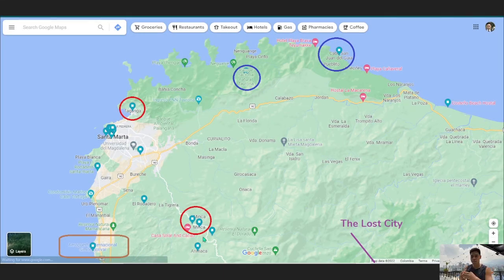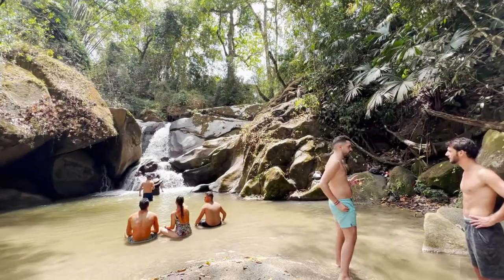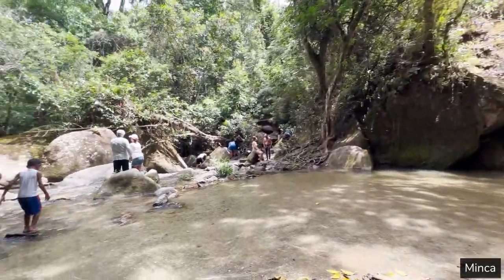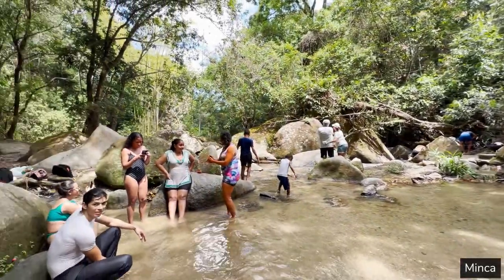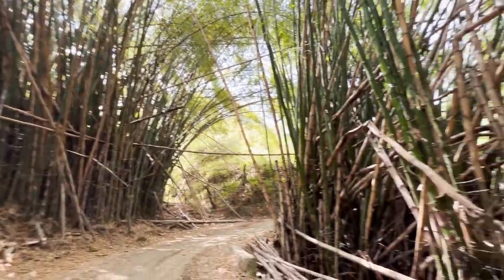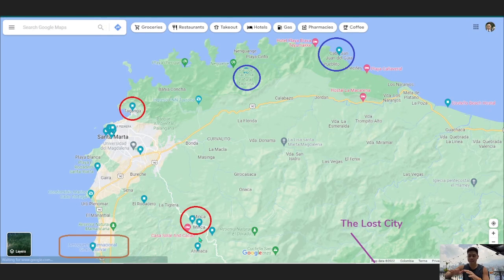It's a town kind of immersed in the jungle. So you'll have access to waterfalls, hiking trails, and you'll have some exposure to wildlife, as well as small farms and coffee farms there. So it's definitely worth checking out because it's not too far away from Santa Marta.